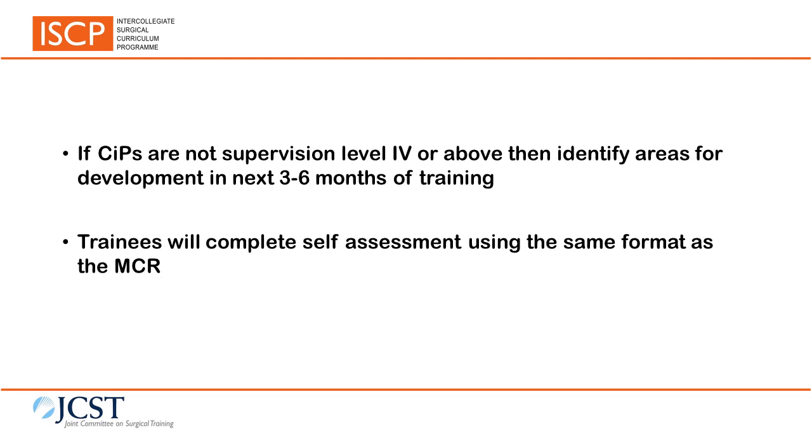If a trainee has not reached supervision level 4 or 5 in a CIP, then the MCR will require trainees to identify areas most in need of development in the next 3 to 6 months of training in order to develop towards a day 1 consultant.